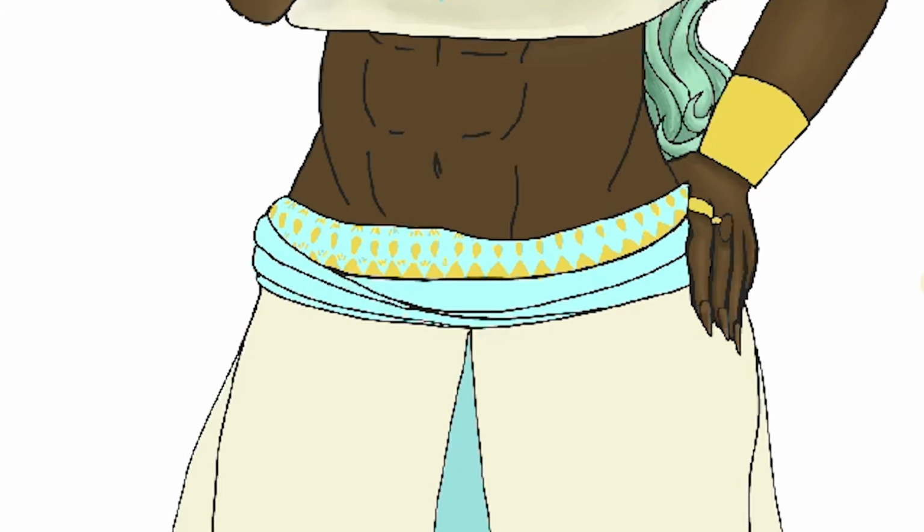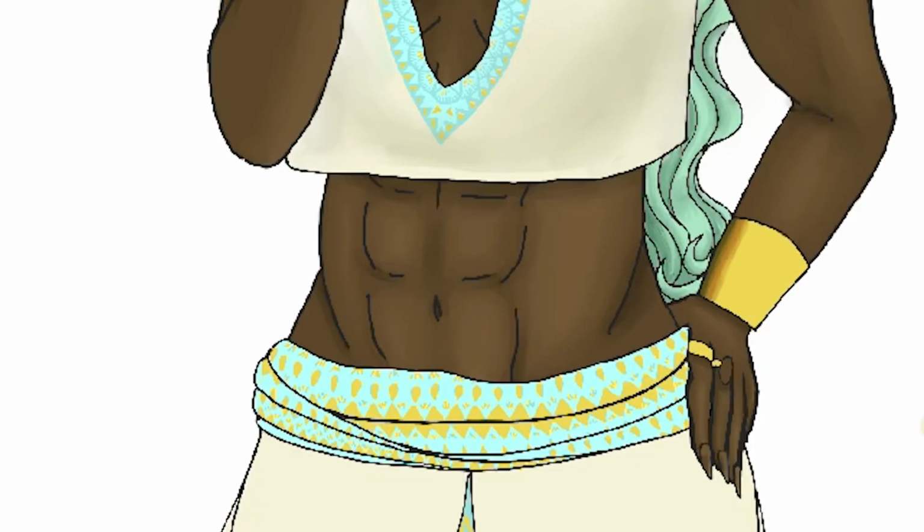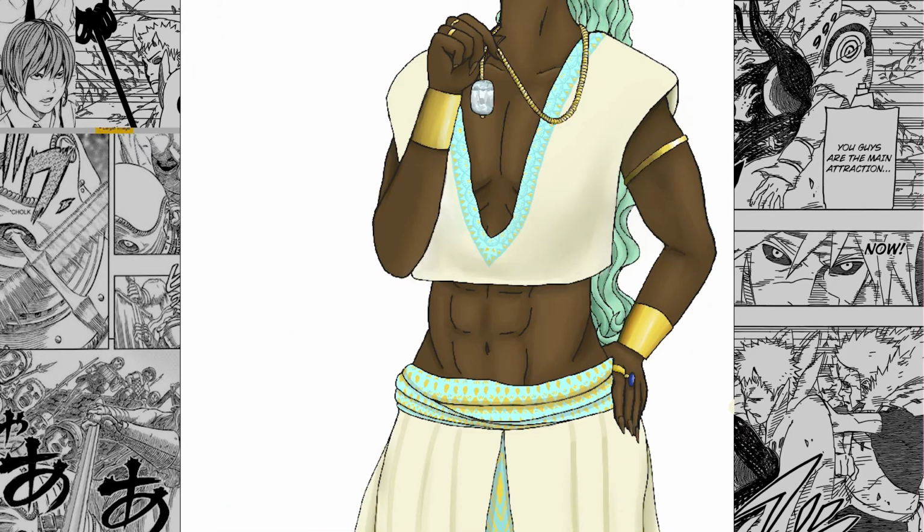I kept the base color of her clothes definitely in the pastel realm, but then added those flecks of gold to add the more expensive, powerful look that I was going for her. So overall, I think it turned out rather well. I didn't get too deep into the lore of her character, but I definitely enjoyed drawing her in this style, and I kind of got Yu-Gi-Oh vibes from her. I got Urbosa from Breath of the Wild vibes from her. I think she turned out pretty great.